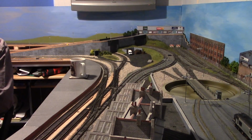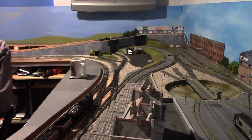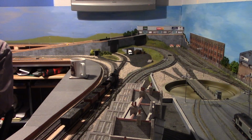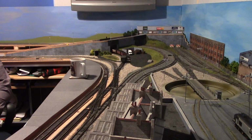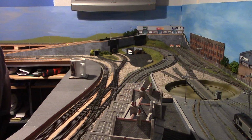Met Pete Waterman. This train that you see coming down here, that's a class 4F, which has been seen around the Jumble Lane area pulling the coal wagons. That's been a common thing. So I bought one of those from Hattons.